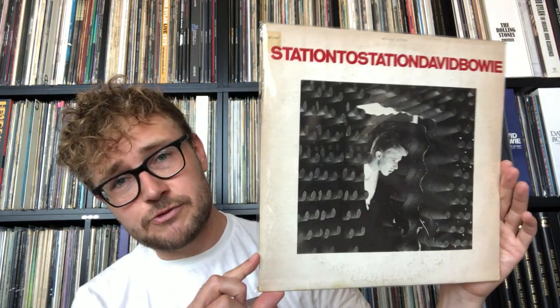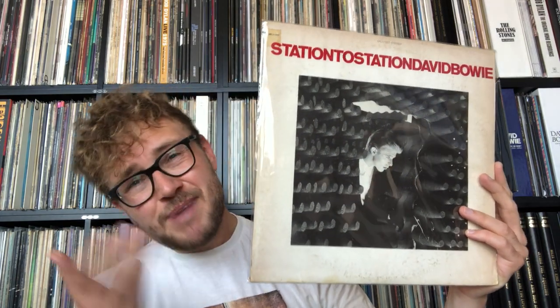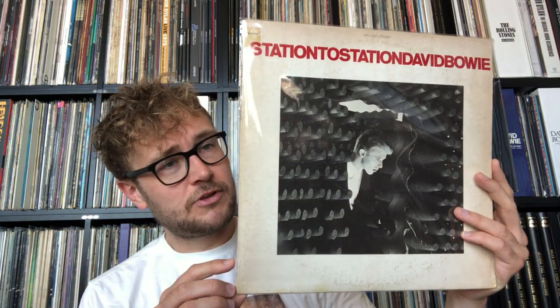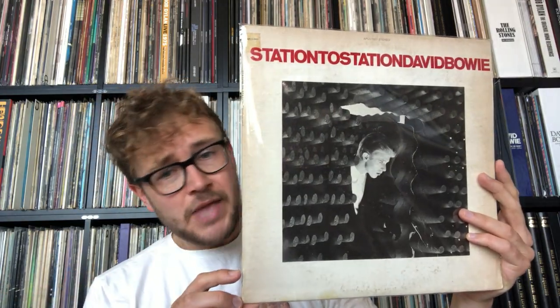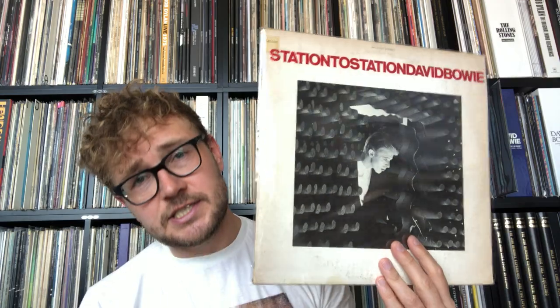Now, last week I found this one, the first US, and I was very interested in the first US because I thought perhaps the first US might be better because Bowie was living in the United States when this album was released, so he might have listened to the American mastering of this album. And this is a very good pressing, as a matter of fact.